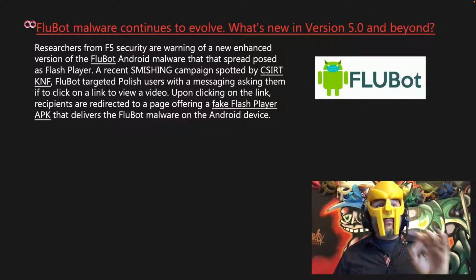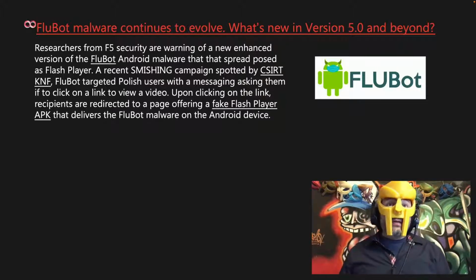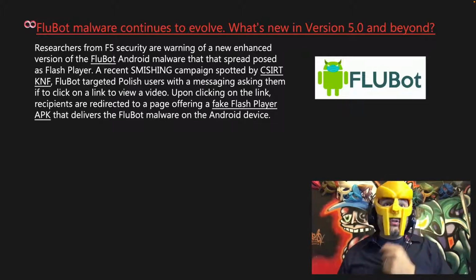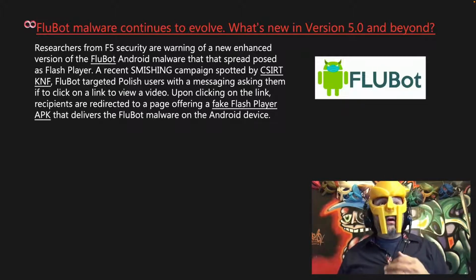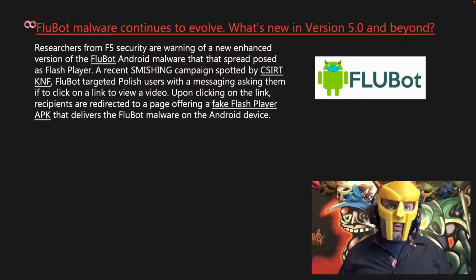Researchers from F5 Security are warning of a new enhanced version of the FluBot Android malware that spread posed as Flash Player. In a recent smishing campaign spotted by CSIRT KNF, FluBot targeted Polish users with a message asking them to click on a link to view a video. Upon clicking on the link, recipients are redirected to a page offering a fake Flash Player APK that delivers the FluBot malware on the Android device.